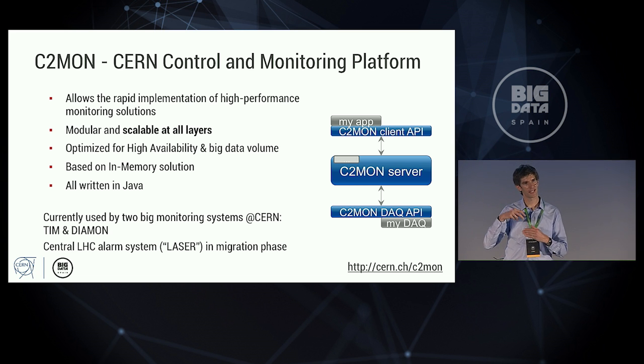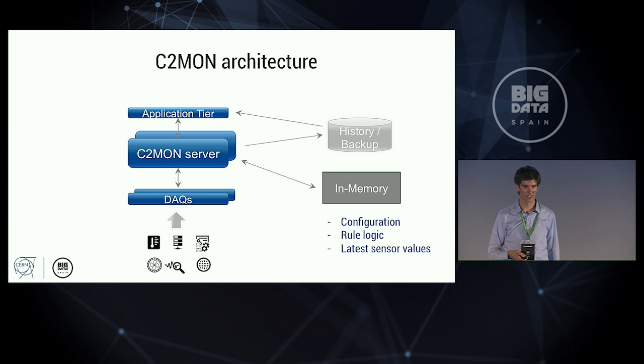And the data between the different tiers is sent via Java Messaging Service, JMS, and here we use an open source software called ActiveMQ. So this is a bit how it looks like. As I said, you can cluster the C2MON server, and we have a distributed shared memory in memory, where we keep then the latest sensor values that have been sent from the DAC. And the rule logic is there, and all the configuration is there. Like that, we are completely independent from the database at runtime.